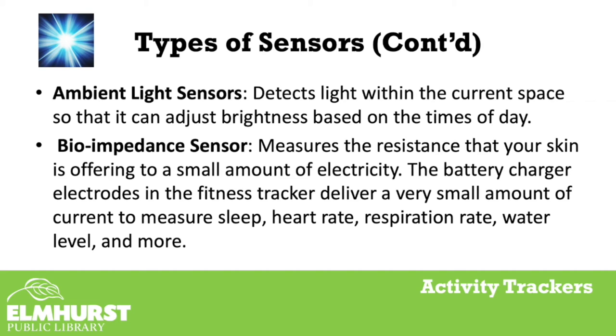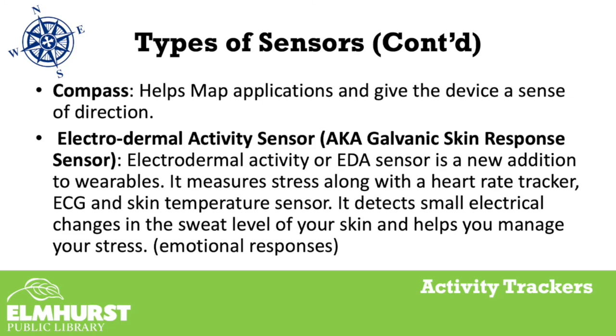A bioimpedance sensor measures the resistance that your skin is offering to a small amount of electricity. This is then used to measure things such as sleep, heart rate, respiration rate, water level, and even more. Compass is a little self-explanatory. It helps your map applications and gives the device a sense of direction.